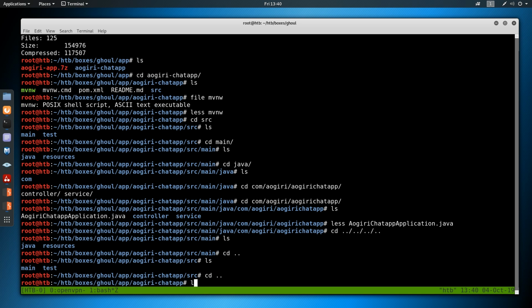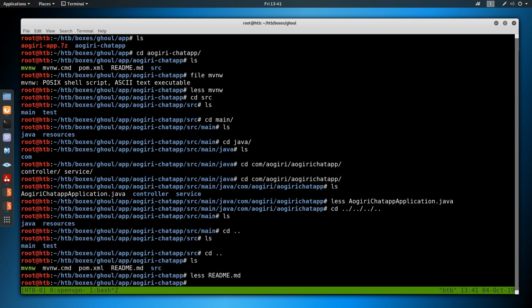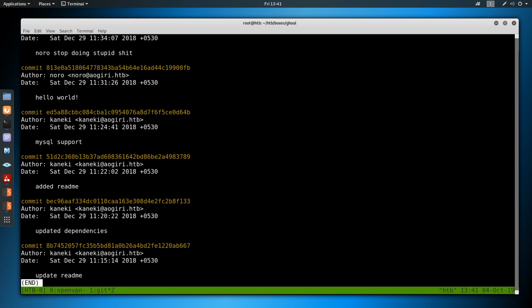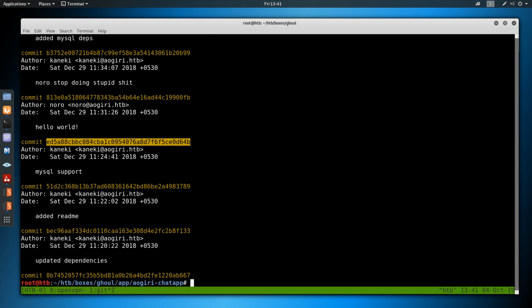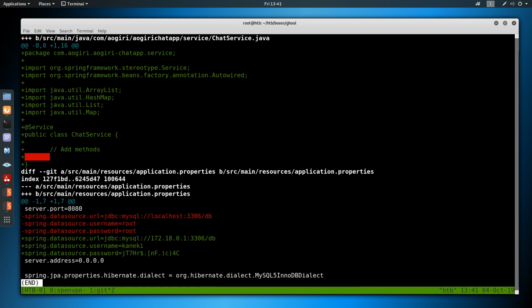So the first thing I'm going to do is try to get some information on it. We got a README: replaced the old PHP application because it sucked. Uses Spring Hibernate as well as others. Still doesn't tell me exactly where it is. So if I do git log, we can see some funny messages. Updated README, updated dependencies, MySQL support. So this is when they first added MySQL. So we can do git diff and look at this, we see username Kaneki and a password.